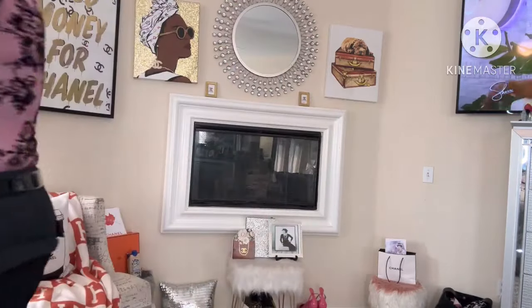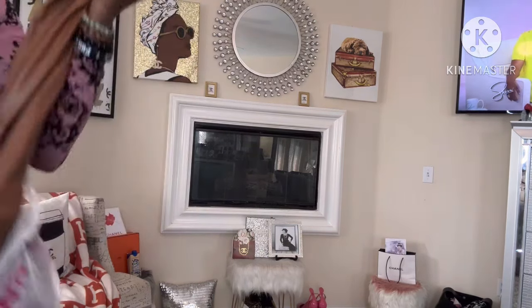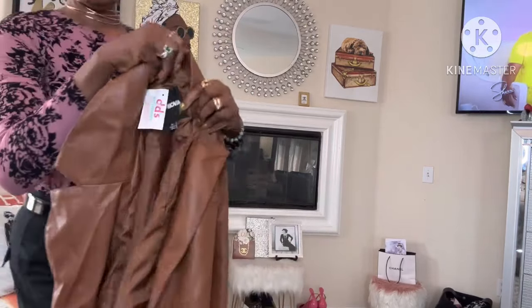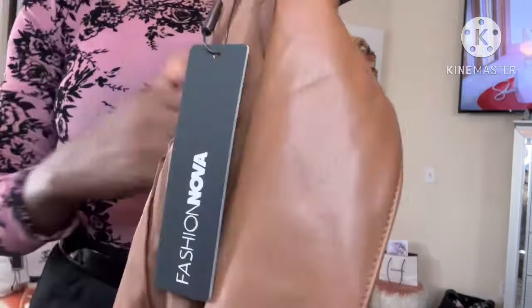Okay, so that's that. So Didi's. Another Didi's. Another duty. I had to show you all the bags so you know you're not going to tell it no story. Another Fashion Nova, this one black label, another extra large. Still have the tag. Fashion Nova.